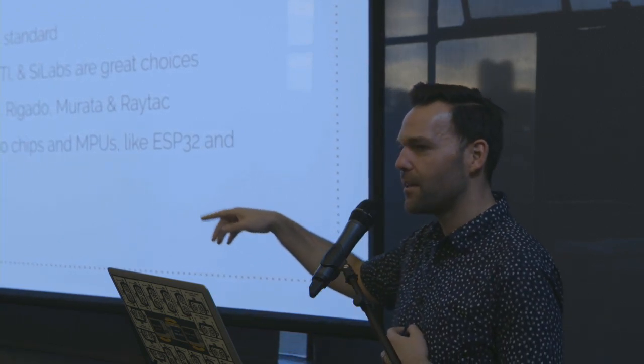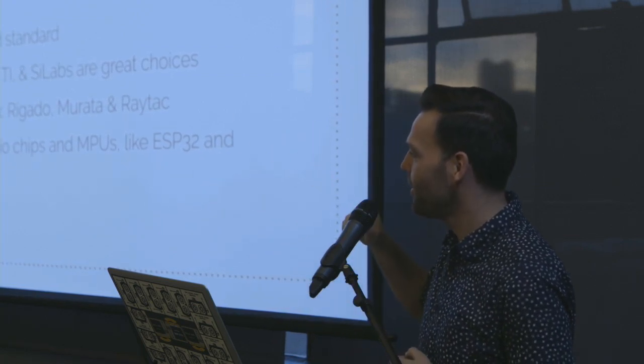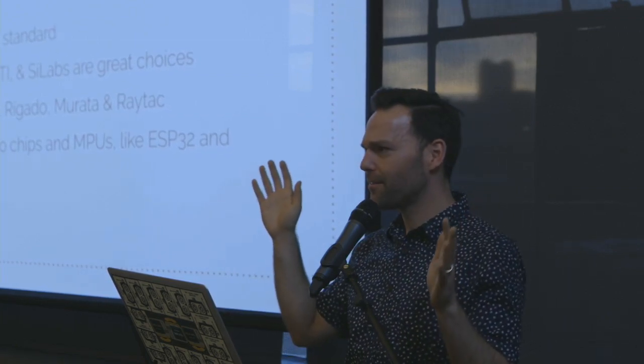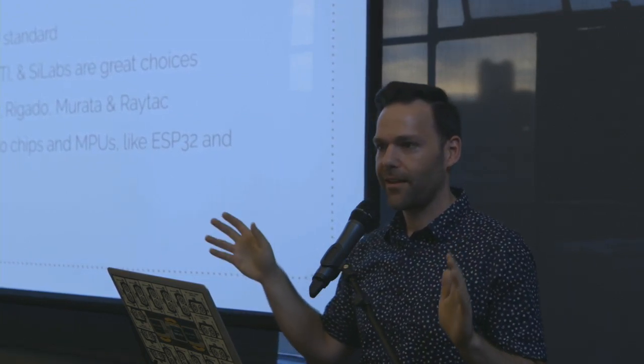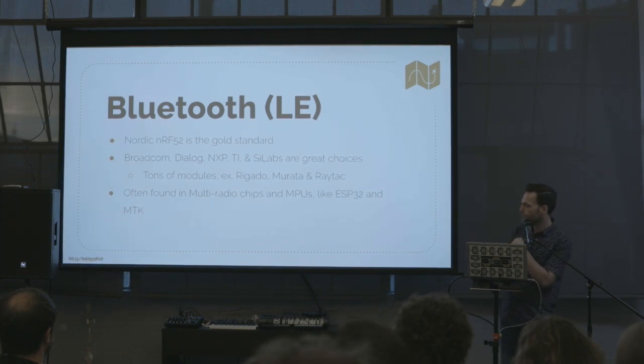Oh, and MTK is MediaTek. That's their sticker price. I didn't know that before I was doing this deck. Anybody use a MediaTek part? Any MIPS fans? Nope, okay. But a lot of the low-end laptops and tablets coming out of Asia, they're using MediaTek. Pretty good for the price.